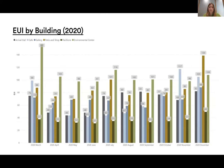So looking at the data in this sort of breakdown, we're able to see greater resolution into each building, which helps us identify where we might want to direct energy conservation efforts.